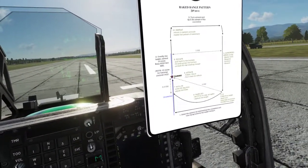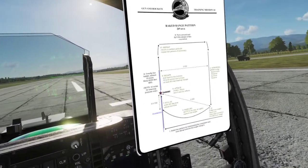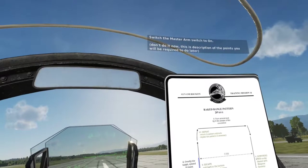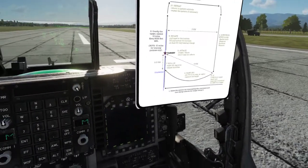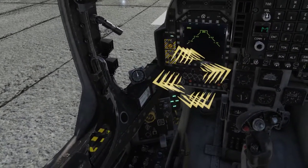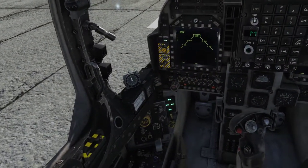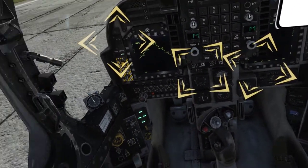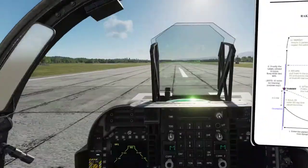On the downwind, you will perform MWSS configuration checks, which stands for Master Arm, Weapons, Systems, and Sensors. Switch the master arm switch to on. For weapons, you will use your armament panel to set the desired quantity, multiple, and fuse setting. In systems, you switch to AG master mode, then set the map scale and course line. In sensors, you set up the FLIR or TV as required.